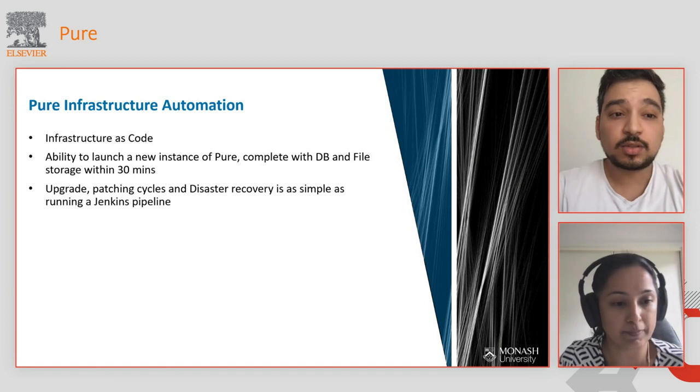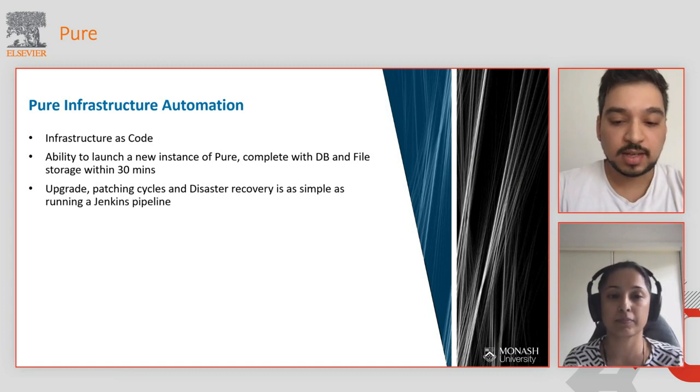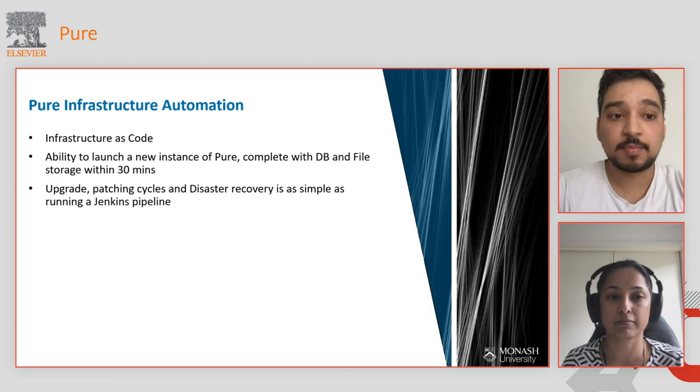I'll just also talk about infrastructure automation. So infrastructure automation, and this is specific to us because we actually host Pure. This is a project that we've been working on for almost all of this year and about half of last year, I would say.